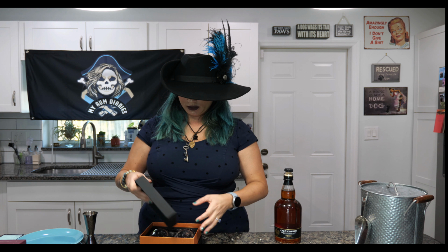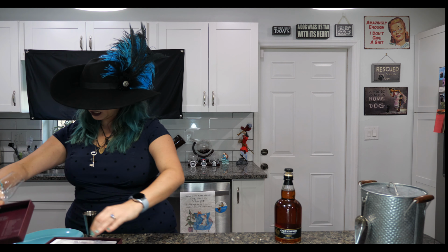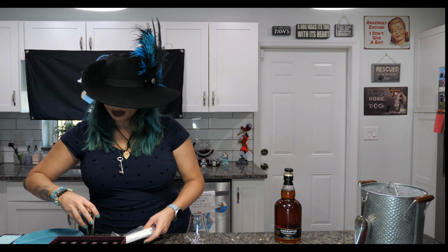So I'm gonna start with a little bit of this neat. Sadly, my glasses broke, so I had to get some new ones. But now I got some nice bigger ones to try this. And as far as the notes on this, it says that it's supposed to have coffee, some mixed spices. The aromas are like nutmeg, mace. And then the aftertaste says that it's a cigar box finish. So I'm very interested to try this and see what notes I can tell.